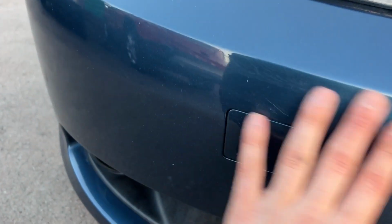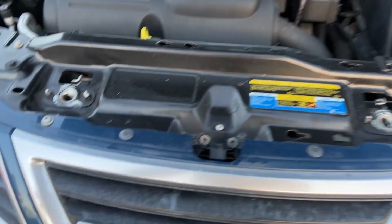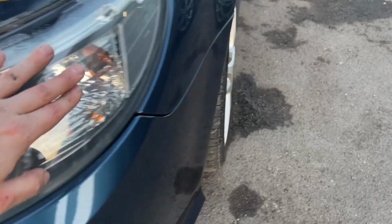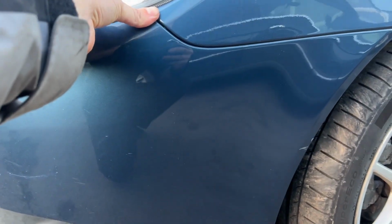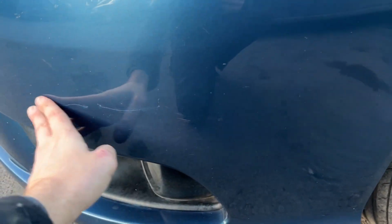Coming back to the bumper again, you have some light marks, light scratches on both sides of the bumper. Some grill issues from stone chips. This bumper is sticking out. It's not sitting properly. Color-coded marks and scratches on this side of the bumper, and stone chips on this side of the bumper.